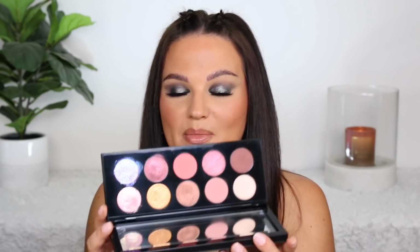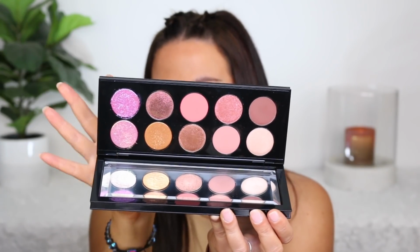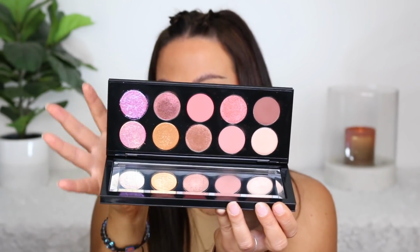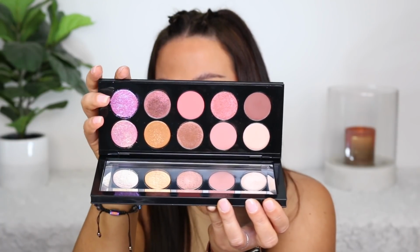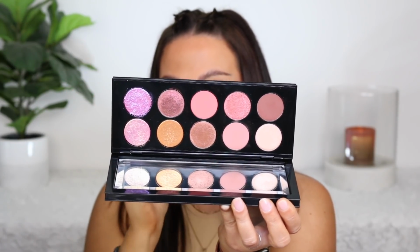But this is the new Mothership palette, the Huetopian Dream. It is stunning. It is my definition of the perfect Pat McGrath palette. It has your everyday colors plus some of those beautiful finishes in it, which you can really amp it up and create something truly special with her formula. So I am in love with this.